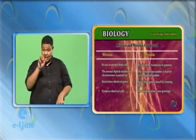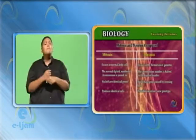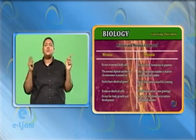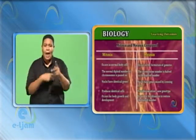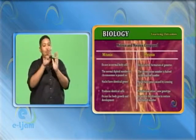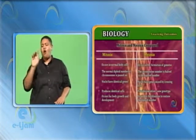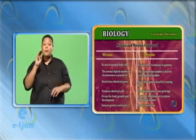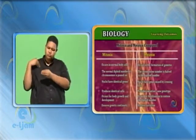Mitosis produces identical cells, but meiosis provides variation, a new genotype. Mitosis occurs for body growth and development, while meiosis occurs for fertilization to restore the diploid number. Mitosis ensures genetic continuity, but meiosis ensures variation.